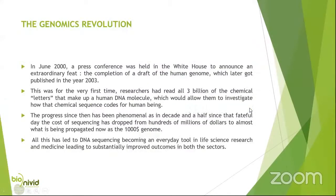So we'll talk about the genomics revolution. How exactly did this all pick up? In the year 2000, a press conference was held in the White House to announce an extraordinary feat, which is the completion of the first draft of the human genome, which later, as we all know, got published in the year 2003.